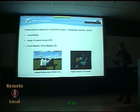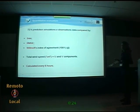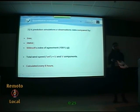To evaluate the model results, we used observation data from soundings and from X-band radar in PPI mode for the period from 19 to 25 March 2010. The comparison was made with 3 statistical indices: the bias, root mean square error, and the Willmott index of agreement, or from now on, just Willmott. They were calculated every 6 hours for the total wind speed, or VEL, and for U and V, the zonal and meridional components of the wind.